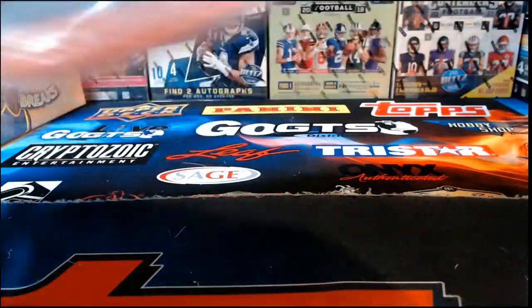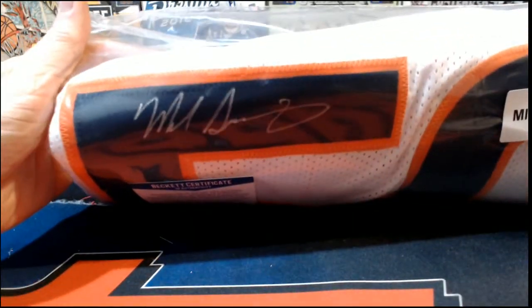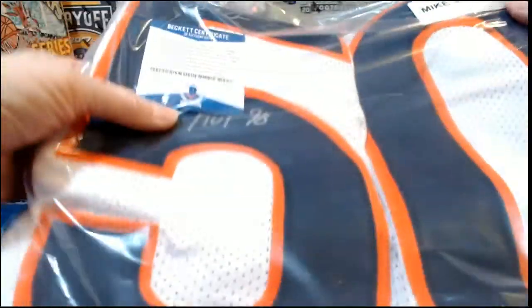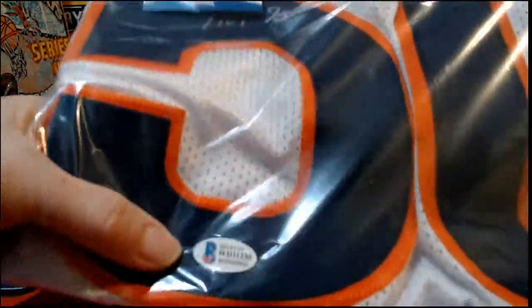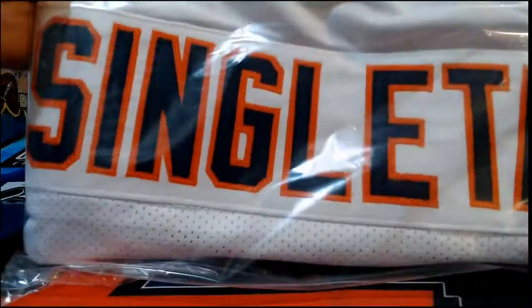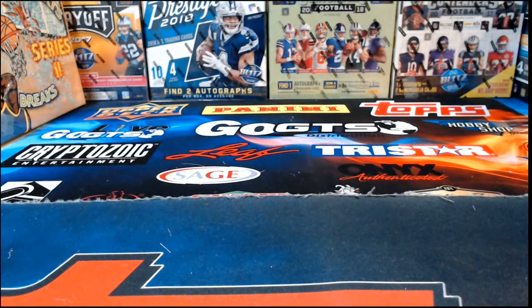Here comes one for the Bears. This is Mike Singletary. There's your signature up there towards the top. And your Beckett COA. Looks like you've got a Hall of Fame inscription. And there's your Beckett sticker to go with the Beckett paper.